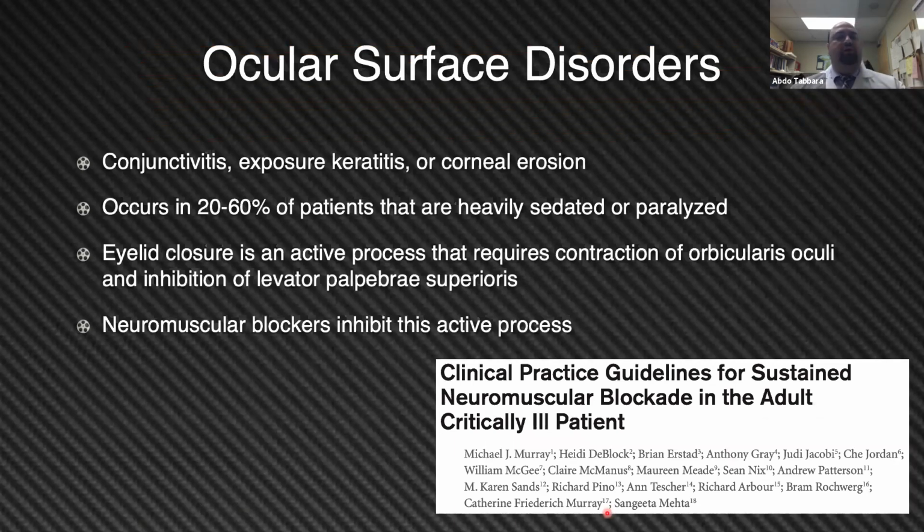Ocular surface disorders, so conjunctivitis or exposure keratitis, corneal erosions, occurs in a not insignificant number of patients, 20 to 60% of patients that are heavily sedated or paralyzed. Because eyelid closure is an active process, it requires contraction of the orbicularis oculi, as well as inhibition of levator palpebrae superioris, which our paralytic would take care of. However, this can be dealt with by paying attention to bedside care, making sure the eyes remain closed, and using lubricating drops.